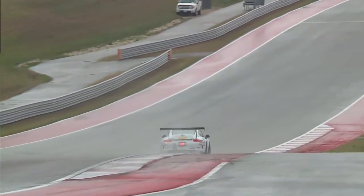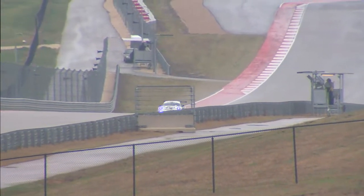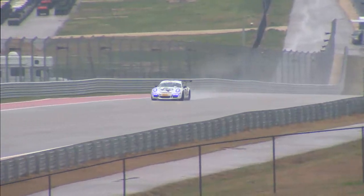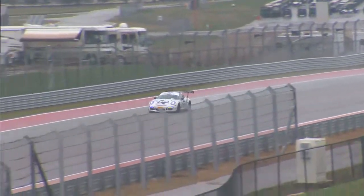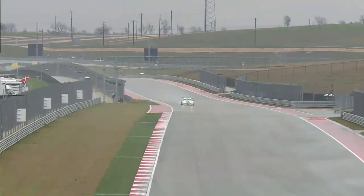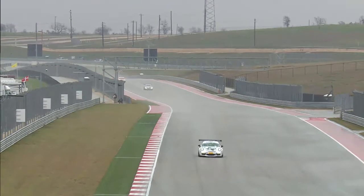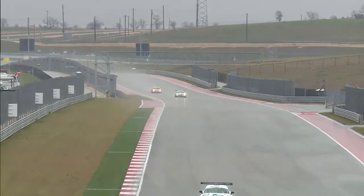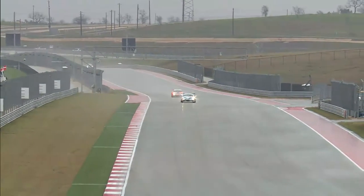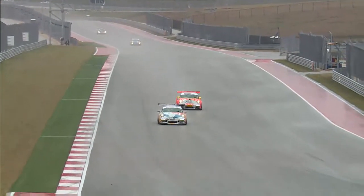Not a lot of little dive planes on the front of these cars, but it still makes pretty good stick on the front. Yes, and as we talked about, the feedback on the 991 Cup car has been that it helps that equalization concern that people have had with the 996, 997 Cup cars. Yeah, and it's always been an issue with just this layout.